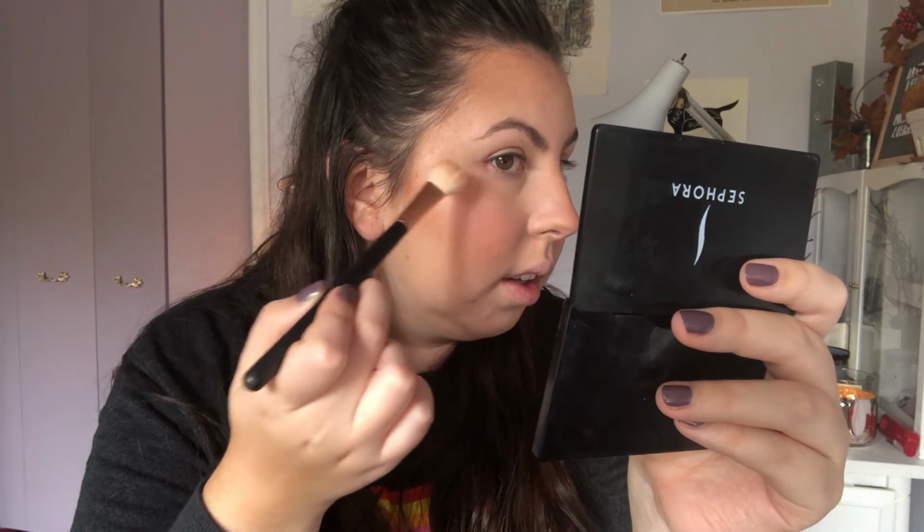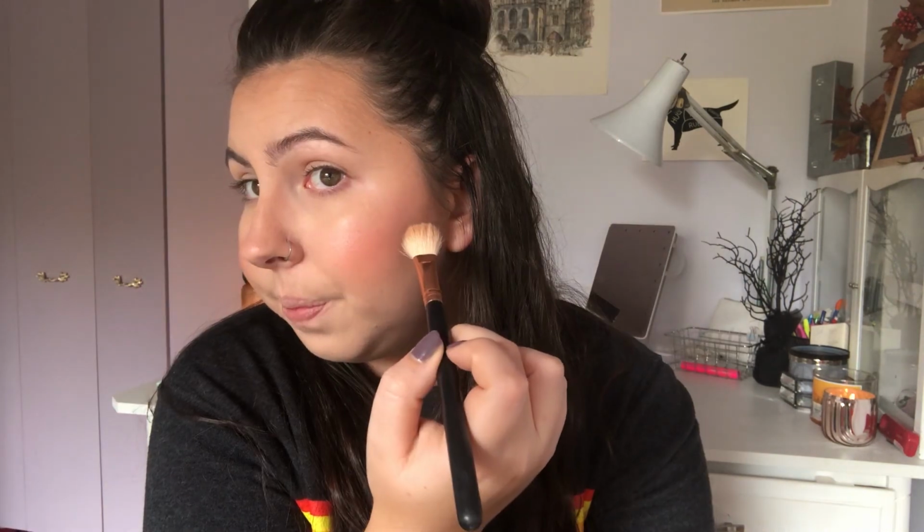So we're just gonna take just a little bit of this, tap the excess, and you want to be really strategic where you put this. Instead of going back and forth, we're just gonna lightly tap it. Just right here. Oh my god. I still have purple on my brush, so it's kind of looking purpley, but oops. Here. That way from the side you can really see it, but up front you really don't see it that much.